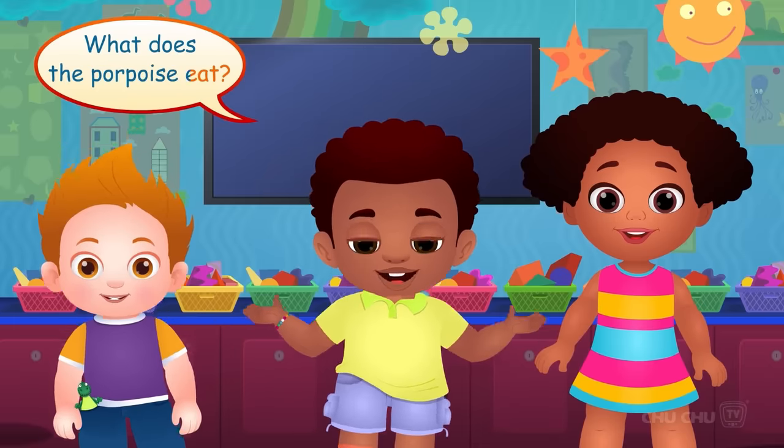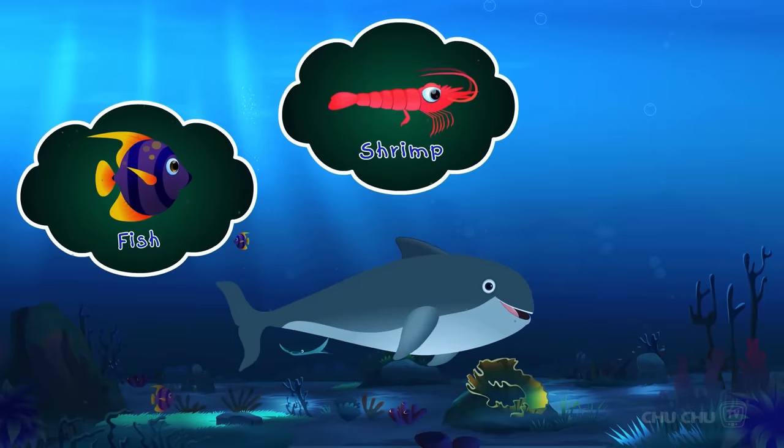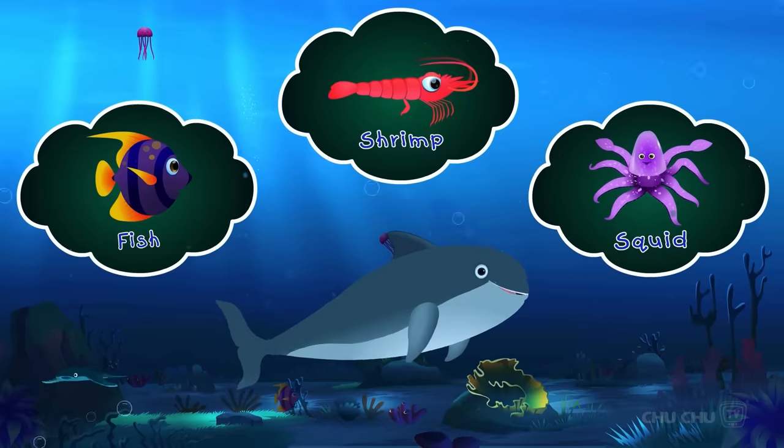What does the porpoise eat? The porpoise feeds on fish, shrimp, and squid.